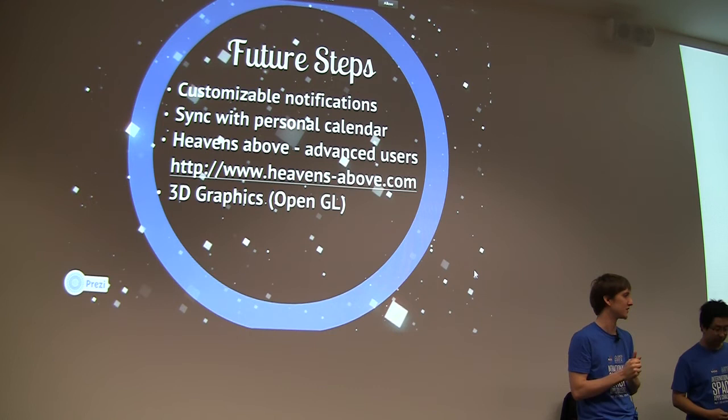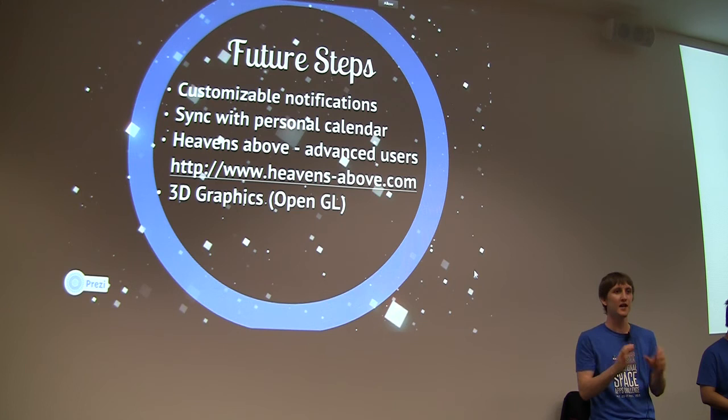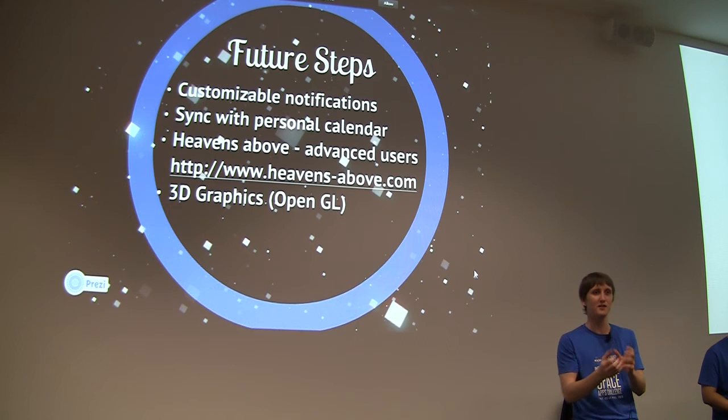Finally, we have an idea of extending the 2D map to become a 3D environment, because phones are pretty good at this these days. And we actually have a working model on a computer, but not on a phone at the moment. And we'd like to port it over, and then you could move around the world in 3D.